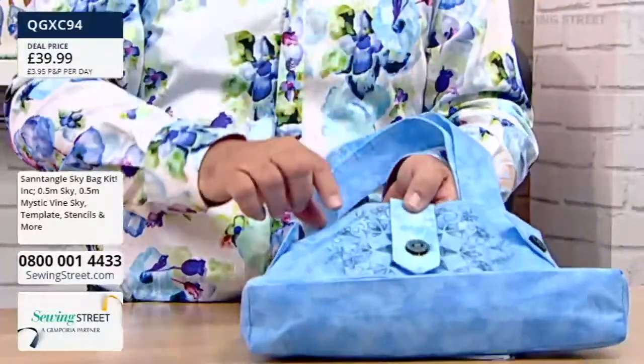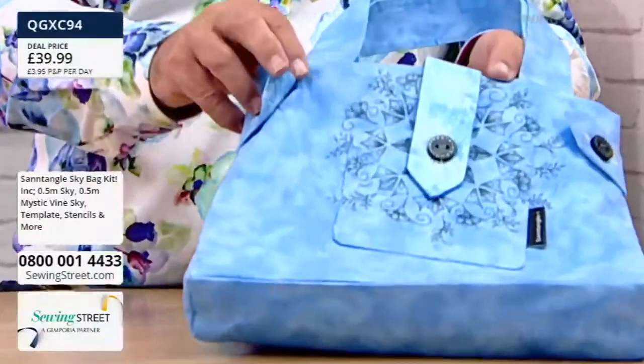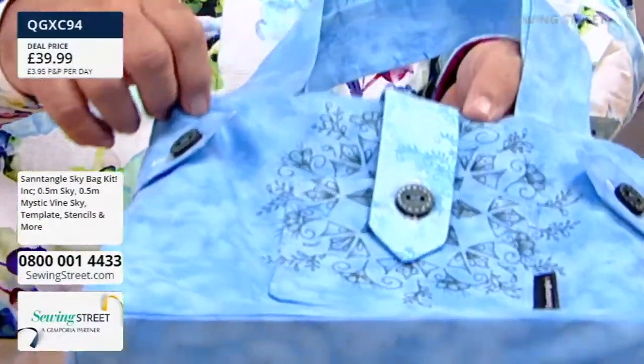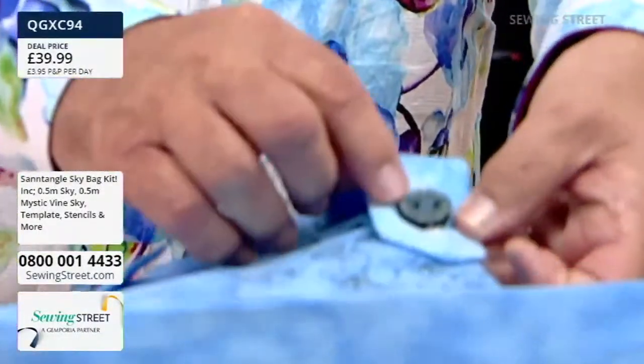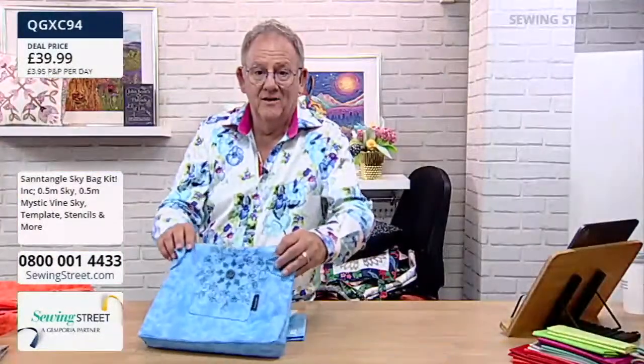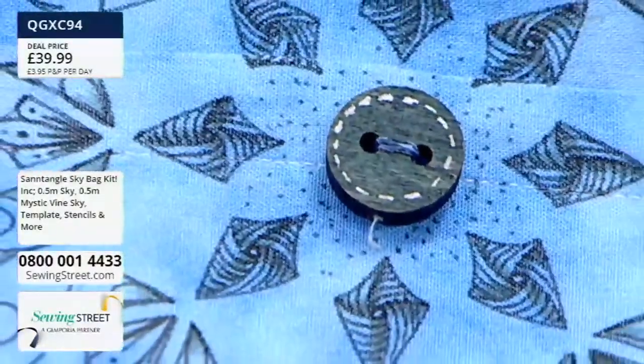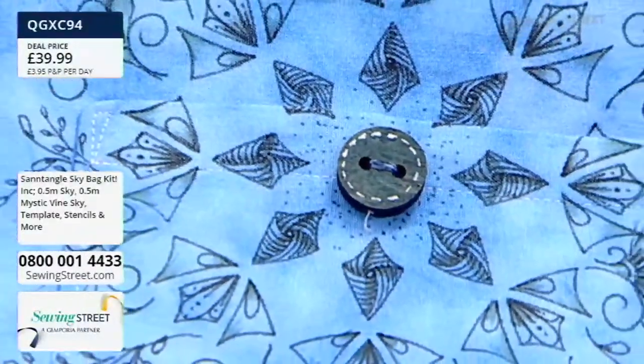Now look, that one's clever, because you put the pocket on first, then santangled. I've actually done it around the button. Look around the button there. I'm just going to undo this so you can have a look at it. There you go. So the button is the centre. Now pull out from that. So the pattern is based from the button.